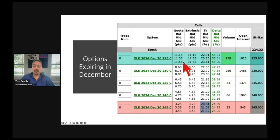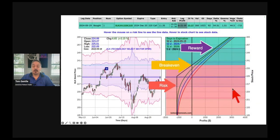But if we were to buy these call options, the risk graph is going to look like this. You've got risk here of what you're paying for those options. You've got the break even, which is what? Strike price plus premium. That's going to put you up here around the mid 230s. And then you've got reward above that, and this is all at expiration.